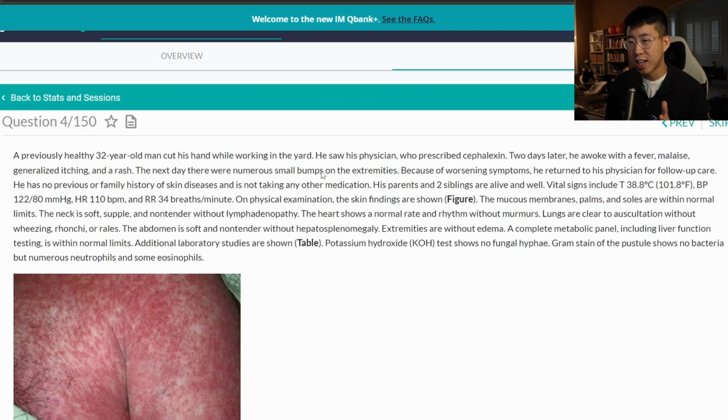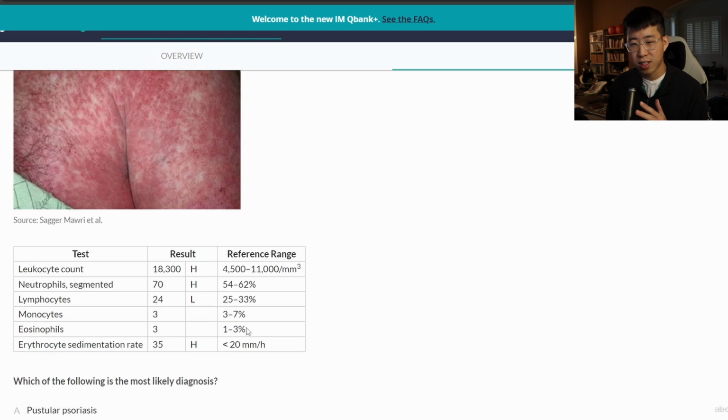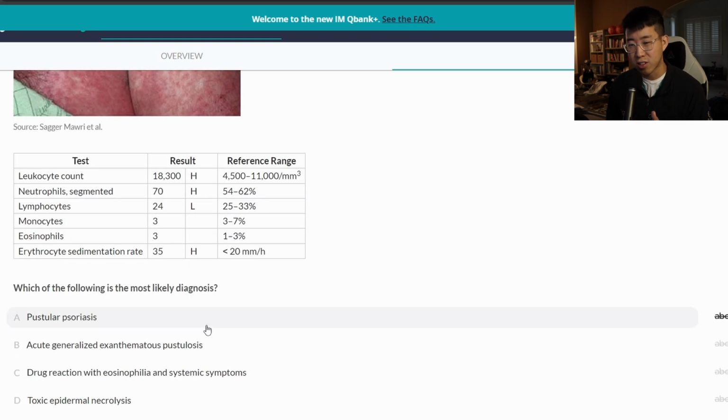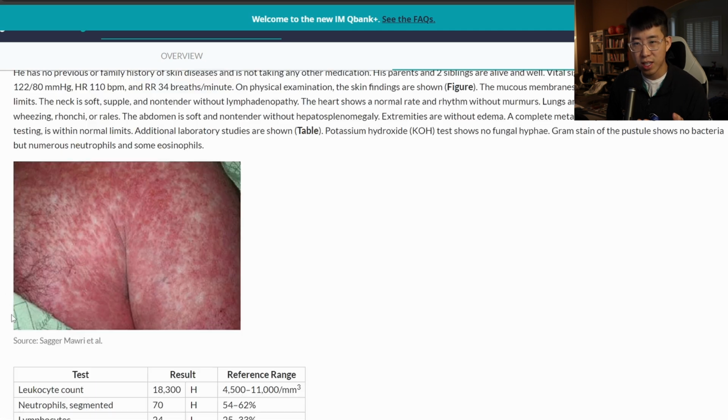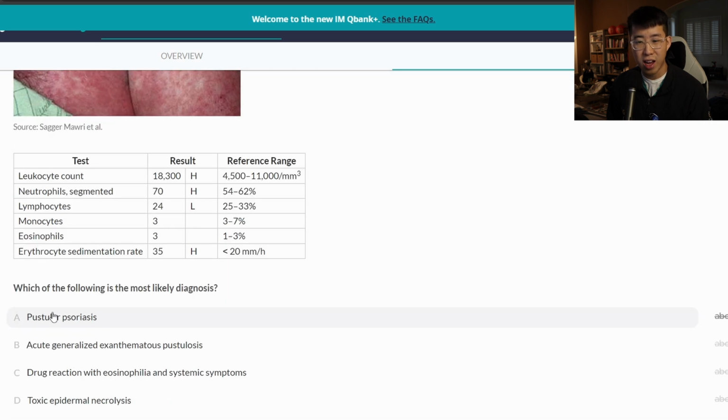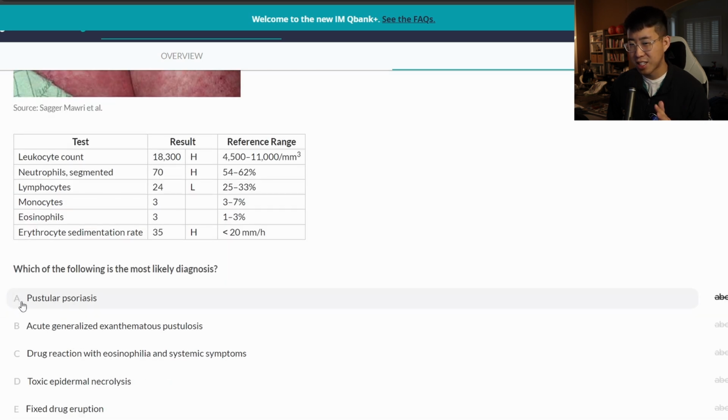This is kind of how I like to do these questions. I like to read the first line, then kind of read the last few things and read the answers. And that helps you form kind of an idea of what they're going to be trying to ask in the question. And so when we go through this, pustular psoriasis is going to be somebody with very severe psoriasis. They're going to have a history of this, most likely. You're not going to get to 32 without having this. So far, this doesn't seem like this answer here.